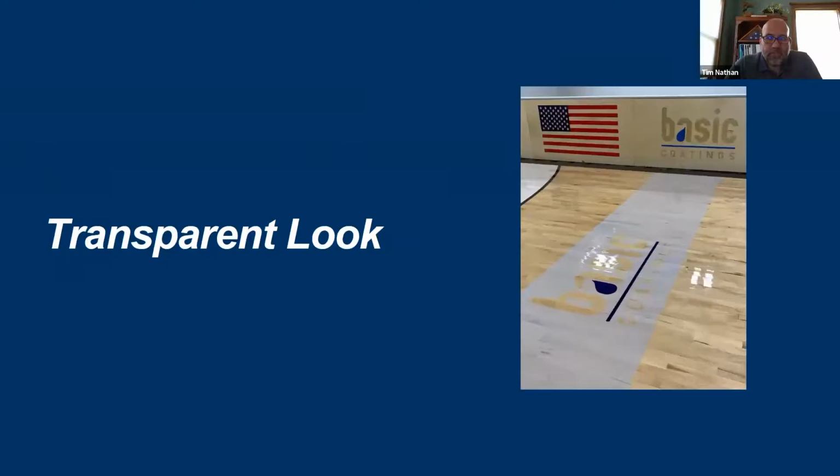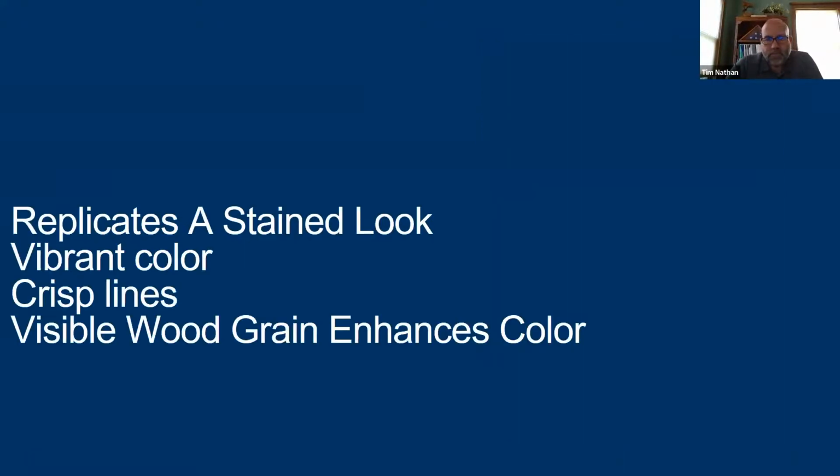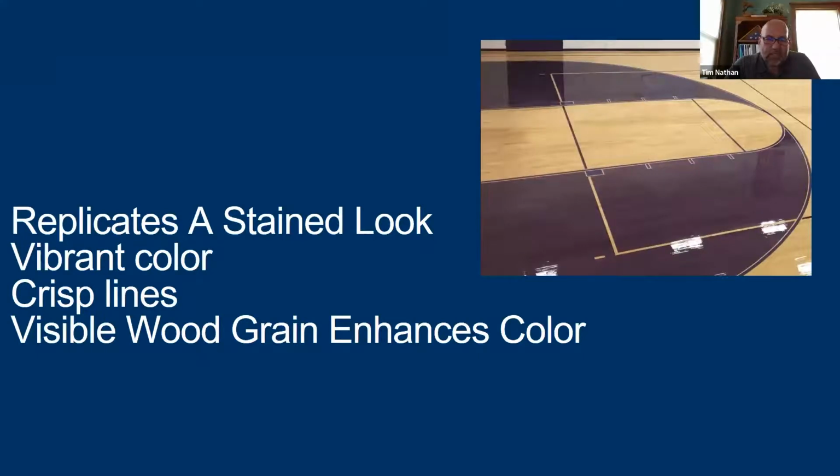Specifically to the transparent look, you can see here that this gray gives us this wonderful highlight, but we still see wood tones coming through. And it's gray. It's not like it's a washed out concept. It has the contrast you're looking for in those environments. So replicating the stained look, getting that vibrant color, creating your crisp lines, and still allowing some wood grain to be visible gives that toning finish a unique effect in what we're doing.